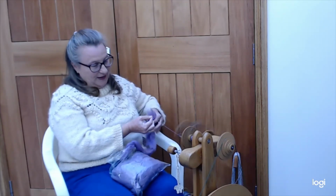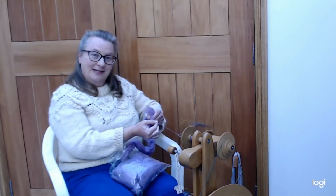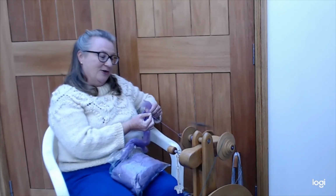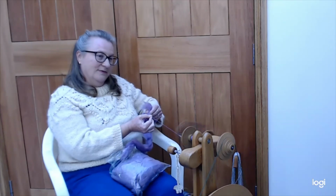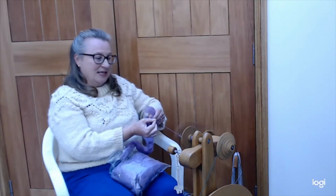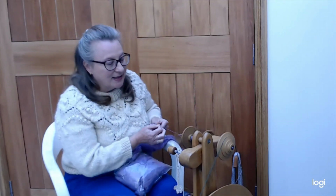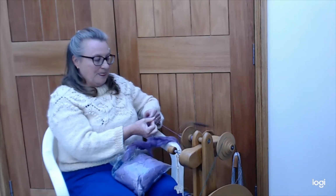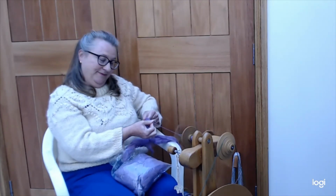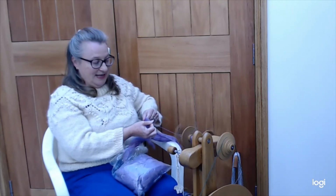So, apart from us all taking some time out to have our nice relaxing time, our own making time, and remembering to relax while we spin. I think that's a really big part of spinning and learning to spin and continuing to spin, is remembering that it's something we're doing because we enjoy it and it's relaxing, and we need to think about having a nice relaxing time while we're doing it.